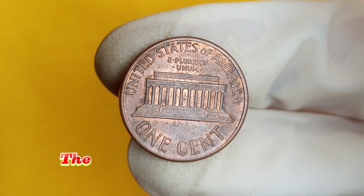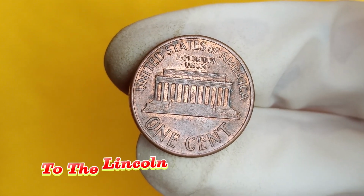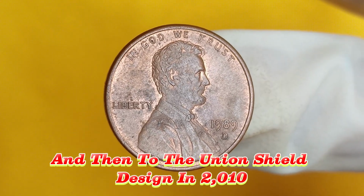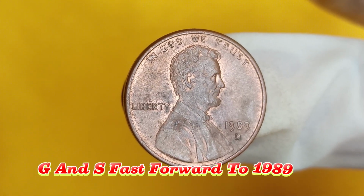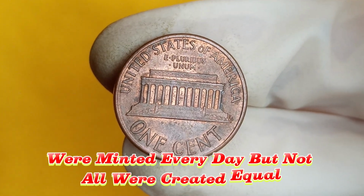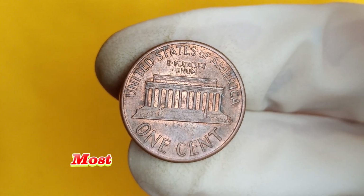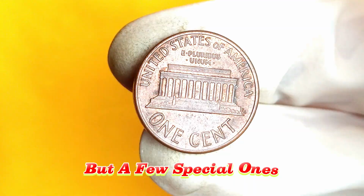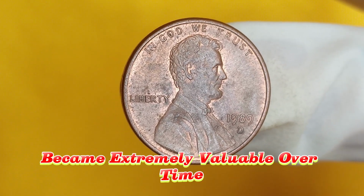Since then, the Lincoln penny has gone through many design changes, from wheat ears on the reverse to the Lincoln Memorial in 1959, and then to the Union Shield design in 2010. The 1989 Lincoln penny story begins. Fast forward to 1989. This was an era when millions of pennies were minted every day, but not all were created equal. The D mint mark on the 1989 Lincoln penny means it was struck at the Denver Mint. Most of these coins were ordinary, made mostly of copper-plated zinc, but a few special ones, due to minting errors or unique metal composition, became extremely valuable over time.